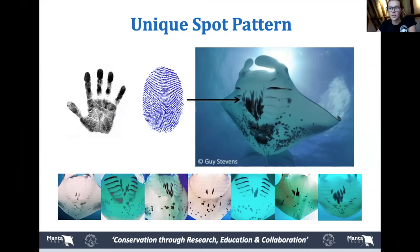So this is something that we can use to research and understand mantas. We can basically go out, find some mantas, take pictures of their belly spots, and compare them to a huge database that we have of all of the mantas we've ever seen in the Maldives and all of their spot patterns. So every single manta that we see has a different spot pattern, a different name that's given to it, a code number, and we can also write down things like its gender, so if it's a male or a female manta, and if it has any injuries, or if it looks like it's pregnant.